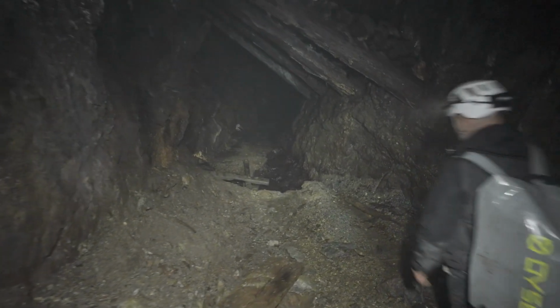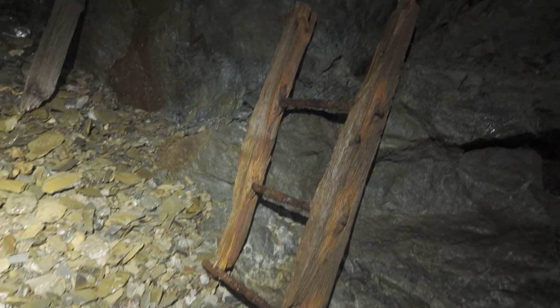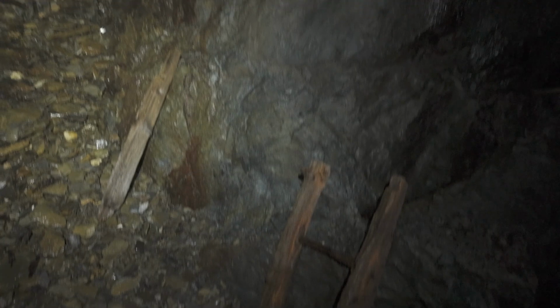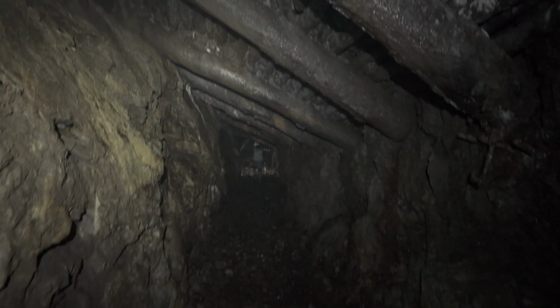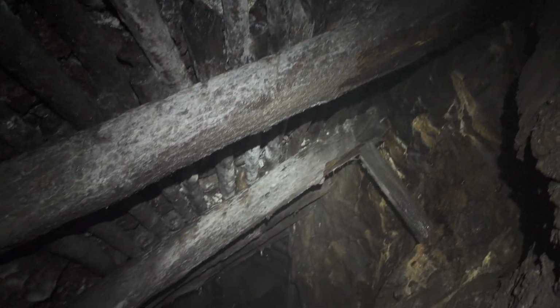We're going to go through there. The old ladder. And a very impressive stull, still in very good condition up there. Enormous larch tree trunks supporting it. Once again, the size of these timbers. Amazing.